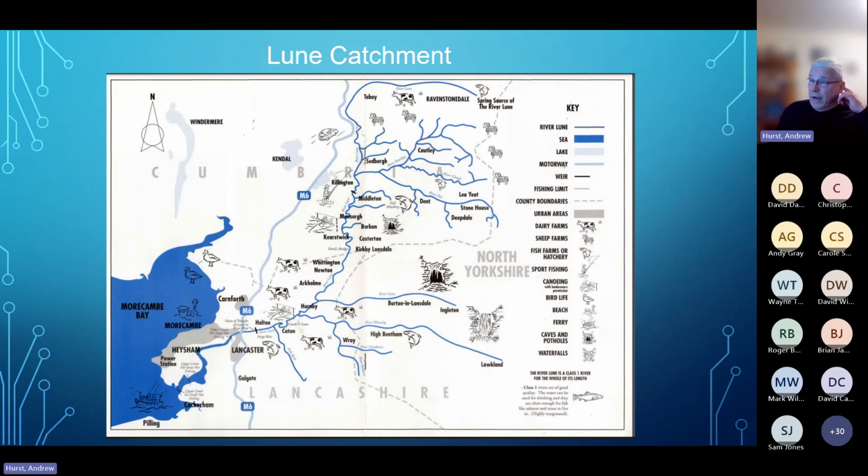You can see here the pressures at the top end of the system. There's quite a lot of dairy farming, and in the hills around the very top end of the system as well, a lot of sheep farming, a few areas where the river flows over limestone or through limestone gorges, until it comes down to the midsection where it's predominantly agriculture, farming, and then the bottom end through Lancaster. Lancaster isn't a big town, but historically it did contribute its fair share of pollution into the estuary waters.